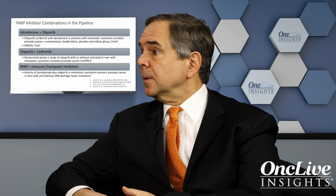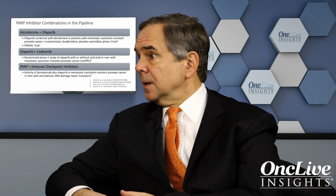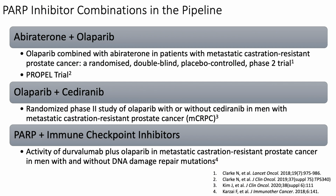The third combination, which I'm excited about, is the combination of PARP plus immune checkpoint inhibitors. There is a synergy between the two. And Dr. Karzai from the National Cancer Institute a couple of years ago presented some data of a PARP inhibitor combined with a checkpoint, and also saw the same pattern that you did not need to have a DNA repair mutation to have a response. So these are ways that we can potentially expand the applicability of these PARP inhibitors to our patients.